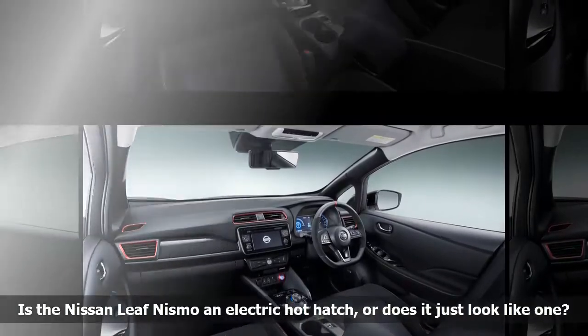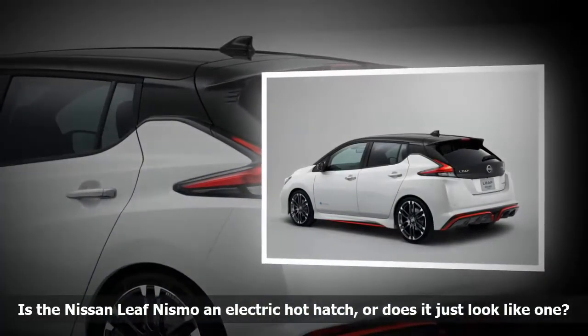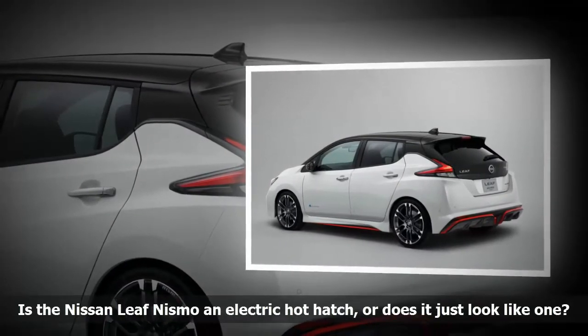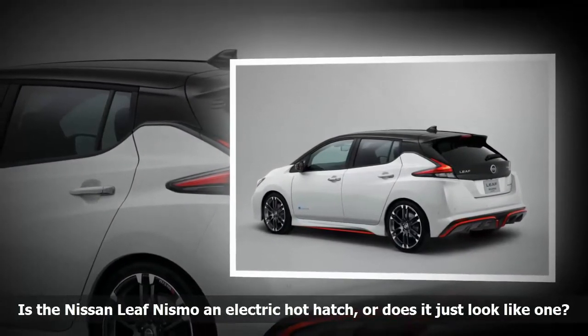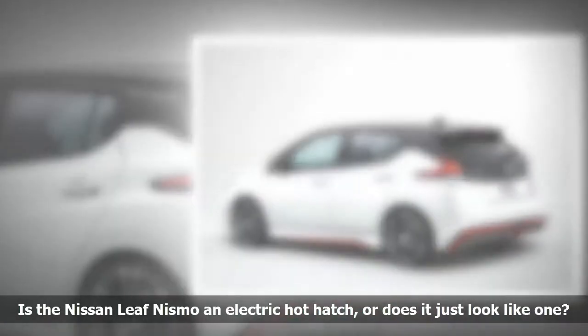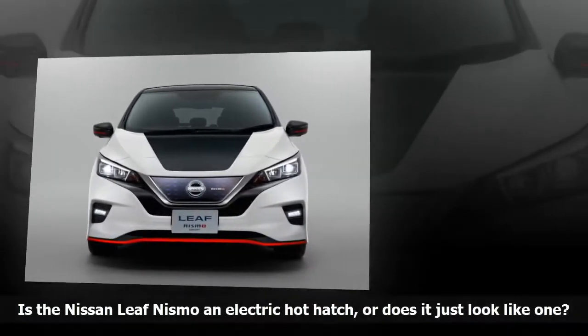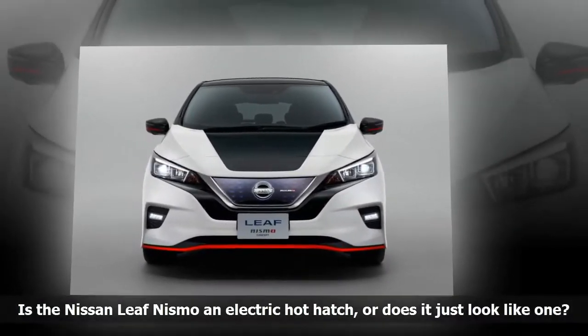A car the size and weight of the Leaf would need at least 250 horsepower to be considered a true hot hatch. Let's hope Nissan's Nismo team hasn't forgotten about that aspect of building a sports car. We're a little bit skeptical. The Sentra Nismo didn't receive a bump in power.